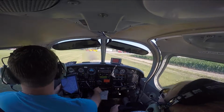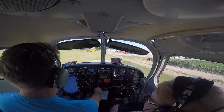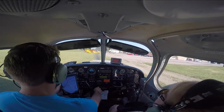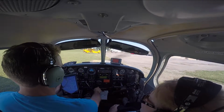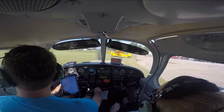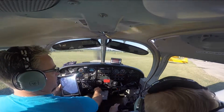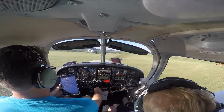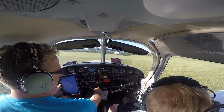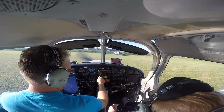That's an old Cessna 170 sitting there. What's that? I can't hear you. I don't know my airplanes. Oh. Yeah. Right, everything off.